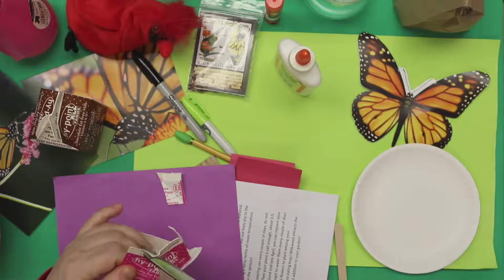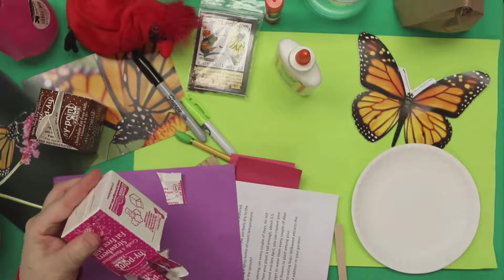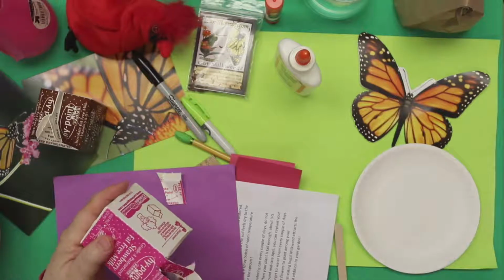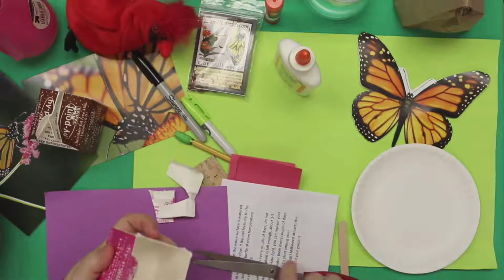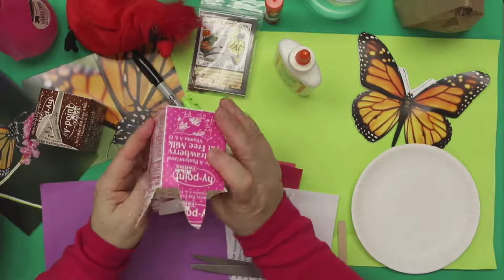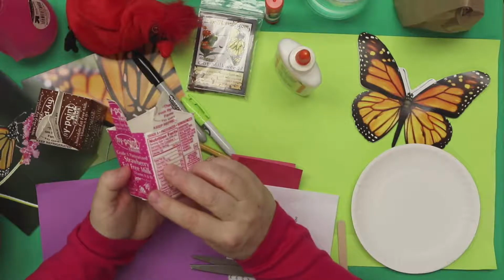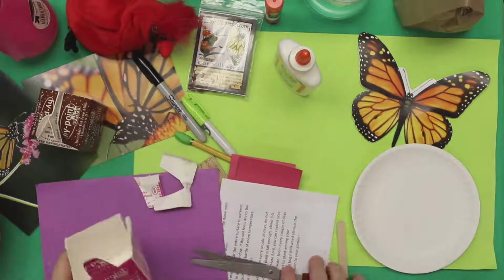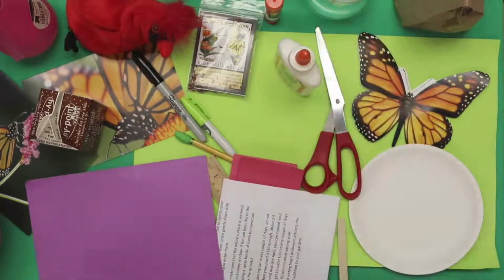A bunny ear? What, Miss Adaria? That's right, because you're going to turn your little milk carton into a cute, sweet little bunny. You see how that has two little bunny ears? Isn't that cute? And now we're going to put your scissors aside for a second, get all these little scrappy dudes out of the way.